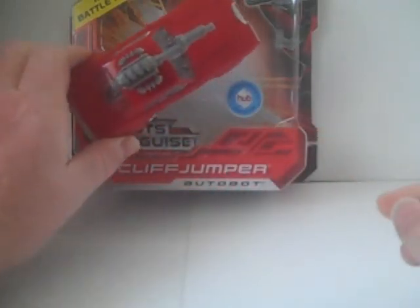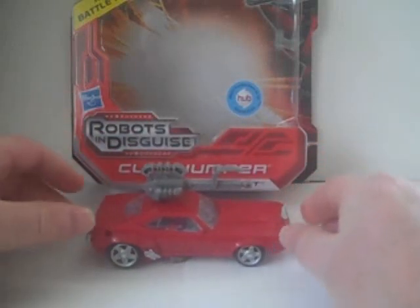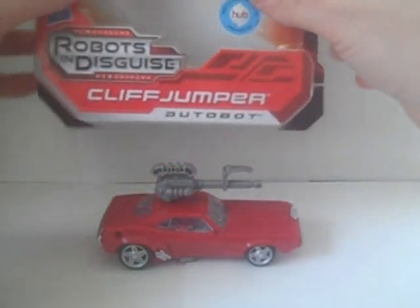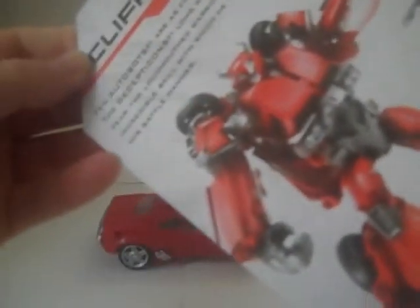Yeah, I'll admit, in the package he did look a little small, and he is slightly smaller than the normal deluxe figure, but at least they didn't take the prices up yet on me anyway. You got the nice little artwork of Cliffjumper there, just enough to make those of us that didn't get the first edition figure jealous. Oh well. Anyway, got his biography and everything back here.